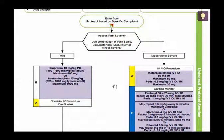The concern for aspirin is that it can cause gastritis more and can prolong bleeding times, and certainly if there's a headache with an intracranial hemorrhage, you wouldn't want to give aspirin. Or abdominal pain, definitely, which could be secondary to gastritis or a GI bleed. Aspirin would be contraindicated in those circumstances.